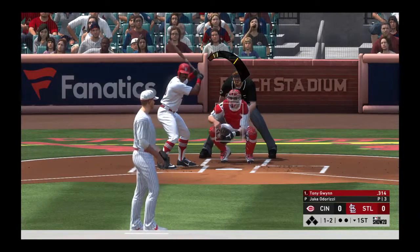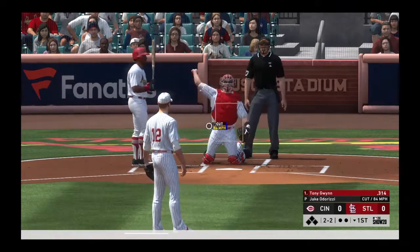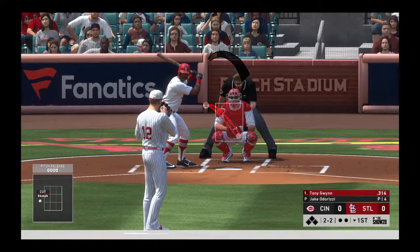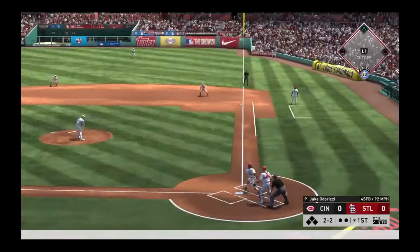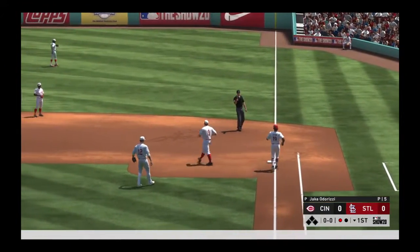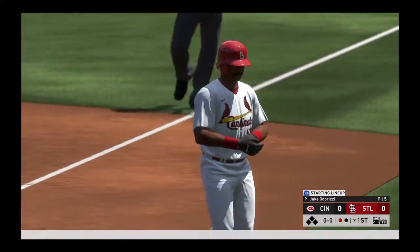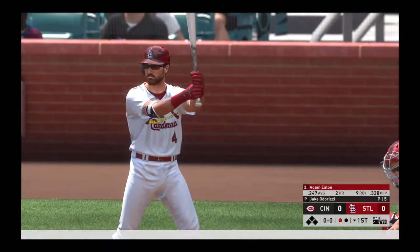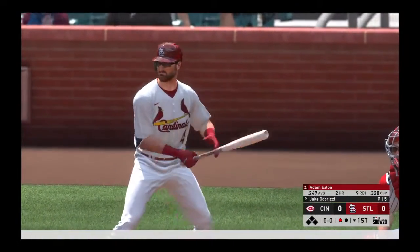The 1-2. Ball, that's inside. Weakly hit towards first. Scooped up. He'll take it to the bag himself, and the leadoff man is gone here to start the home first. Second, the center fielder, Adam Eaton. So the bases are empty with 1 man gone. And the next to bat is speedy Adam Eaton.